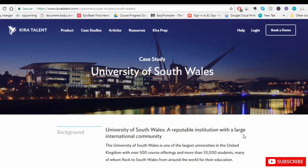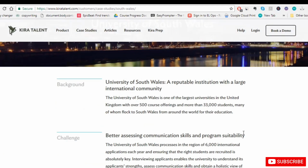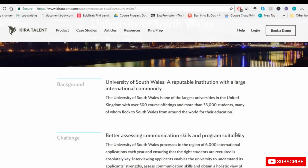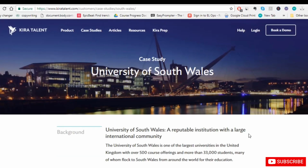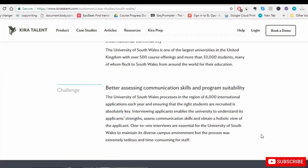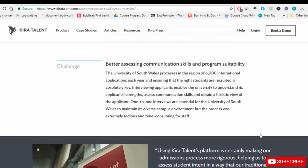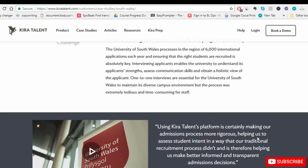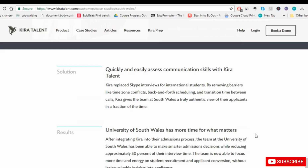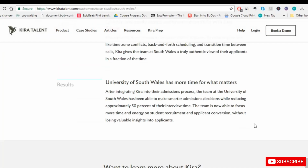Each section is 2 to 3 sentences at most. There's lots of white space, so it's clear and it's great for skim readers. Also, you'll notice that the subheadings almost tell the story themselves. So it respects your time, and if you are a skim reader, you're going to quickly understand what Kira Talent did for the University of South Wales, rather than have to wade through the whole thing. Actually, you don't even need to wade through it all because it is really nice and simple.